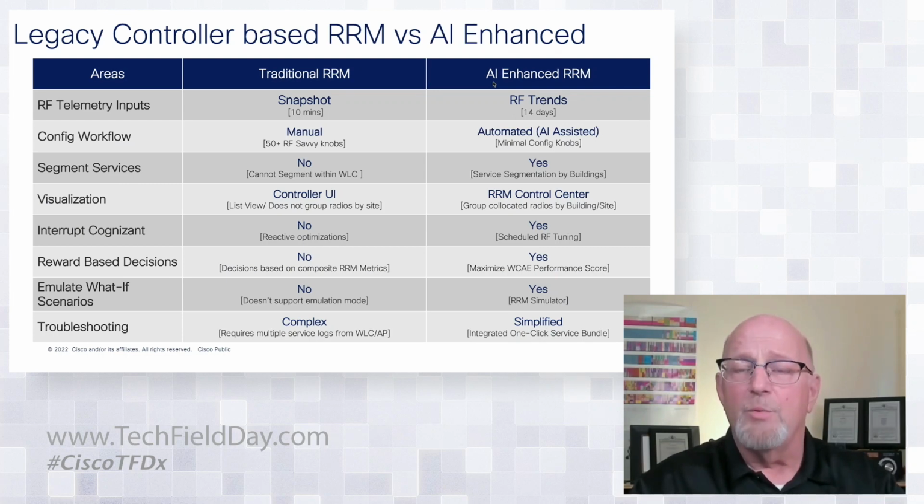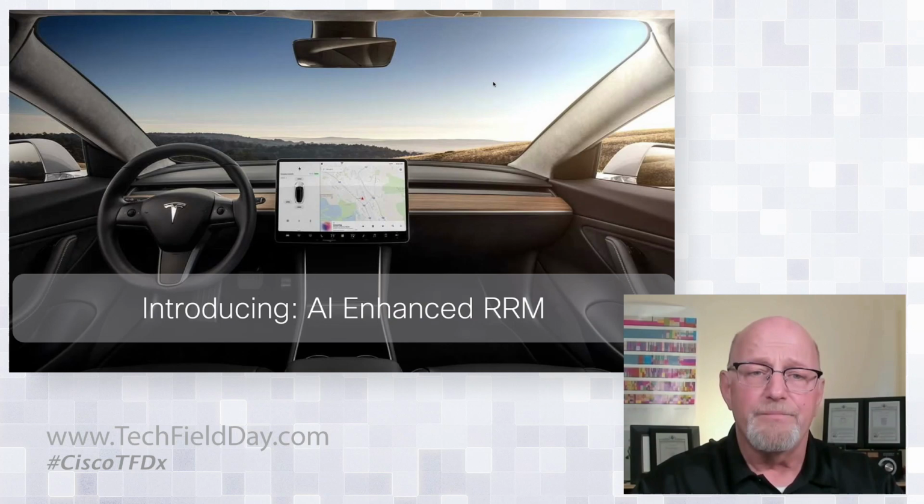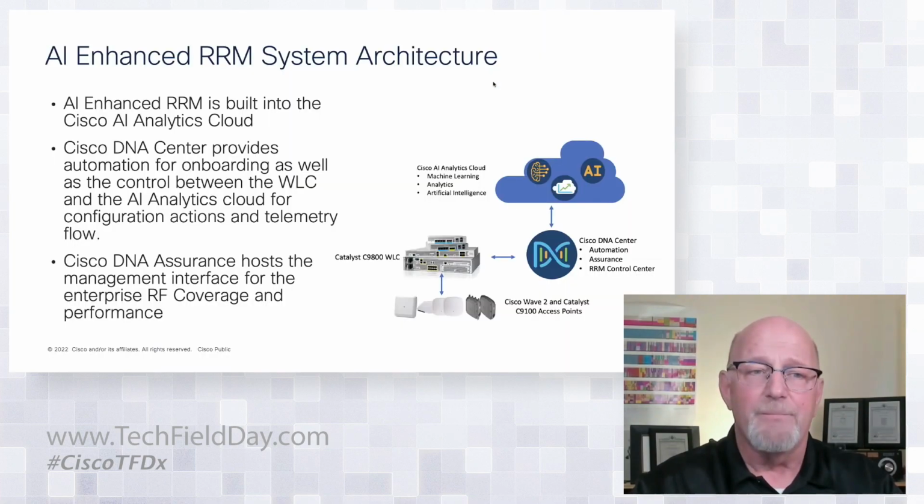a predictive mode where you can actually make some of these configuration changes and see the results in the dashboard, and then troubleshooting. It's integrated right into the dashboard. Hopefully, all in all, this is going to make a much easier experience for new administrators. Even savvy expert administrators are going to find that there is definitely something in this for everybody.